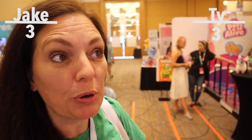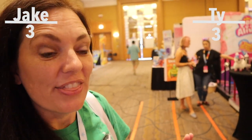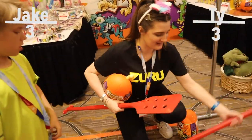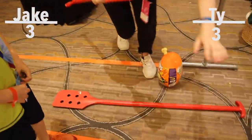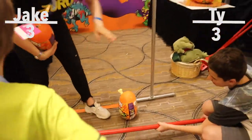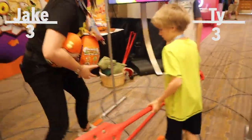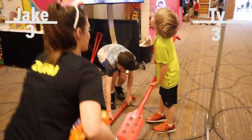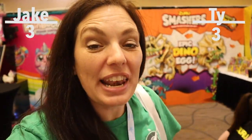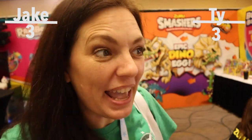Okay, guys. The next challenge for the boys is an egg and spoon race by Zuru. This is crazy. Who do you think's going to win this race? Oh, that's a big spoon! How are you guys going to do that? Oh my goodness! Okay, I'm going to give you a couple of tricks. Guys, this is crazy. Have you ever done an egg and spoon race with spoons that big?